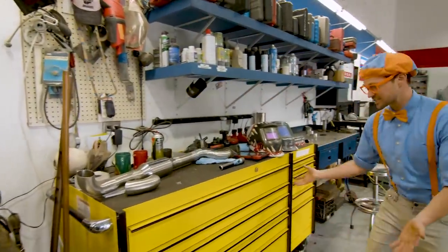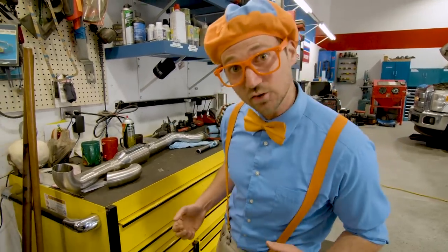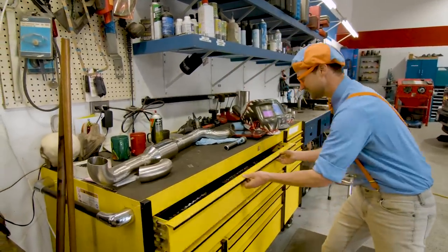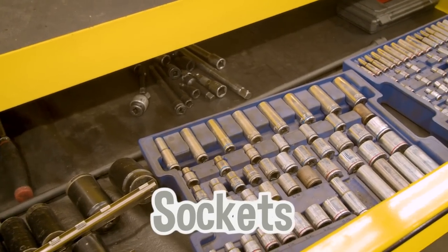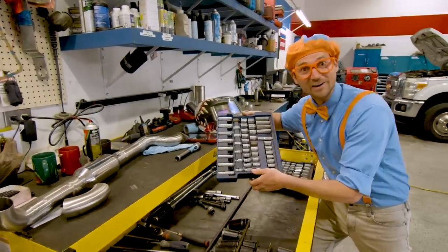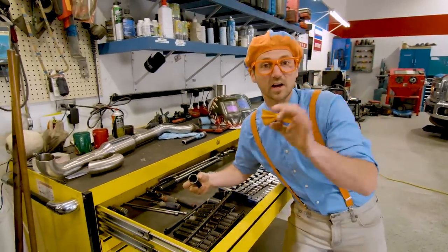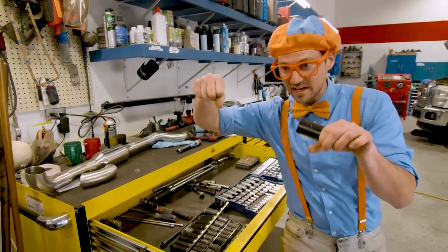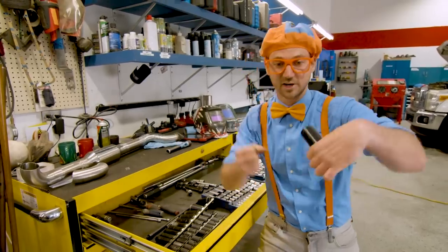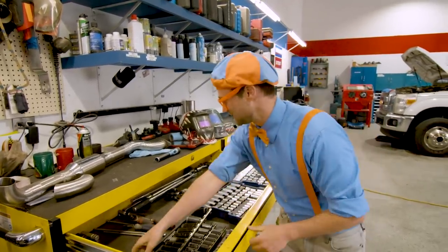Ooh. Look at this yellow toolbox. Whoa, I think we should open it up and see what tools are inside. Whoa! Look at these socket sets. Wow! That is so nicely organized. Whoa! Remember earlier? Yeah, we were talking about those nuts. Yeah, these sockets go over the nuts. And then you use a lever to then turn it. And then you can get it nice and tight. Yeah! That is really cool.